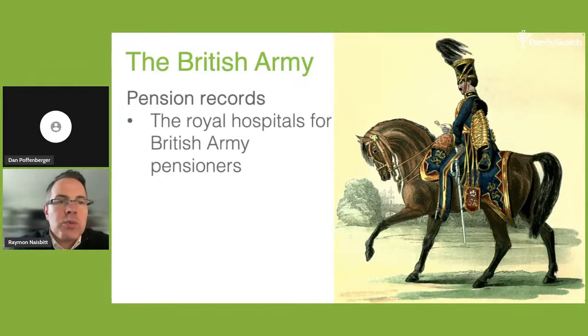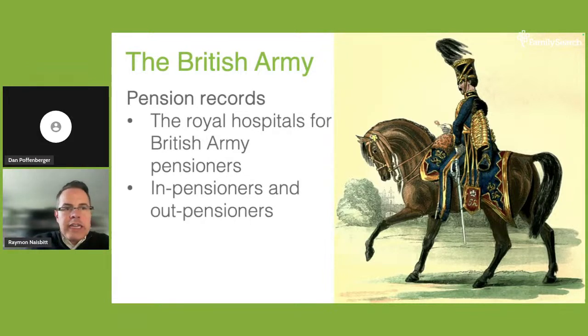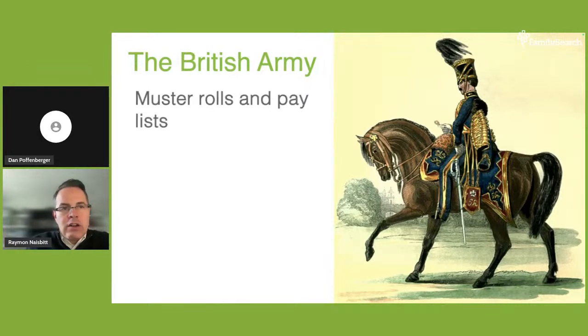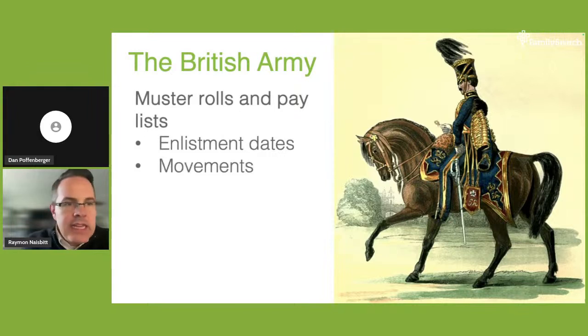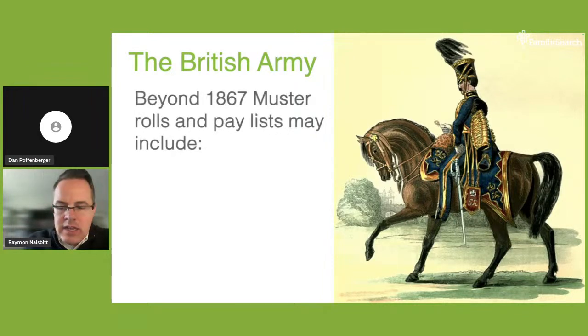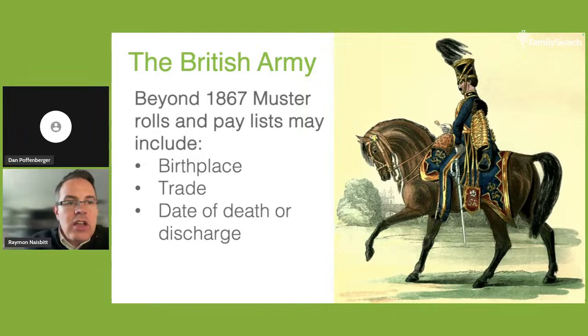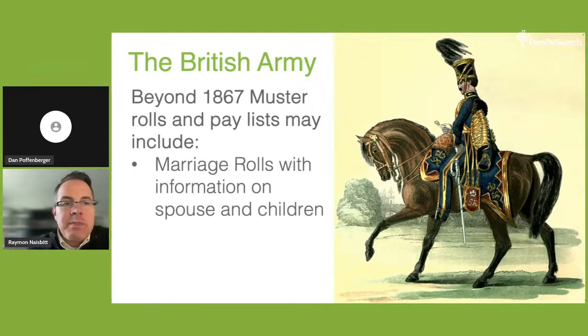Pension records include the Royal Hospitals for British Army pensioners, the in and out pensioners, soldiers discharged to pension in British colonies. Those are only available at the National Archives. For the muster books, these include enlistment dates, movements, discharge dates. Beyond 1867, though, the muster rolls will give the birthplace, their trade, date of discharge or death, as well as marriage rolls with information regarding their spouse and their children. So not just for officers, also for British soldiers if they mustered after 1867.